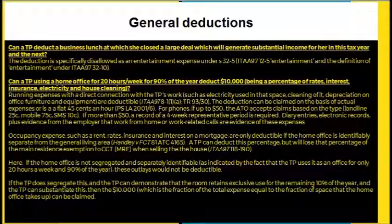Now, the Commissioner will let you deduct a fraction of those if and only if the area that you've allocated to the business is identifiably separate from the general living area and from other spaces.